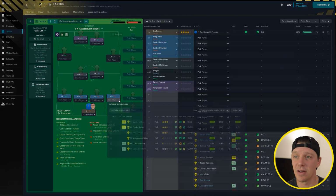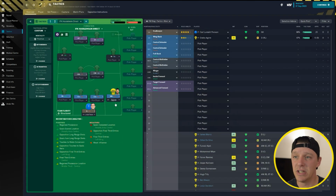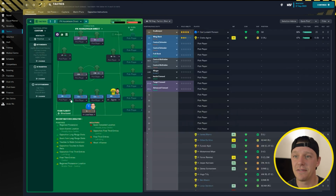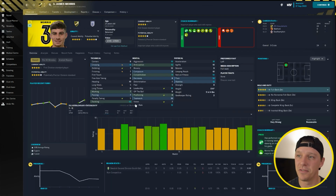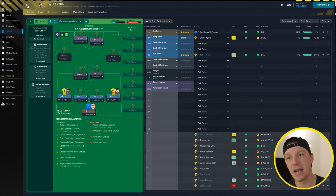Going into the right side, we're going to go with our young little regen fella, Nico Aguirre, 13 appearances, 6.71 rating. Let's go over onto the left-hand side. James Morris on loan from Watford. Love this kid. He's done really well. 23 appearances, 6.99 average rating. He's actually had 9 assists in the 23 appearances. So he's been able to really get forward in that fullback attacking role.